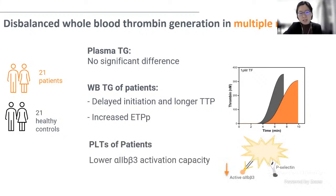Also, in these patients, their platelets displayed diminished reactivity, especially indicated by the lower alpha-2b beta-3 activation capacity. So this data may help us to understand the disbalanced hemostasis profile of these multiple myeloma patients.